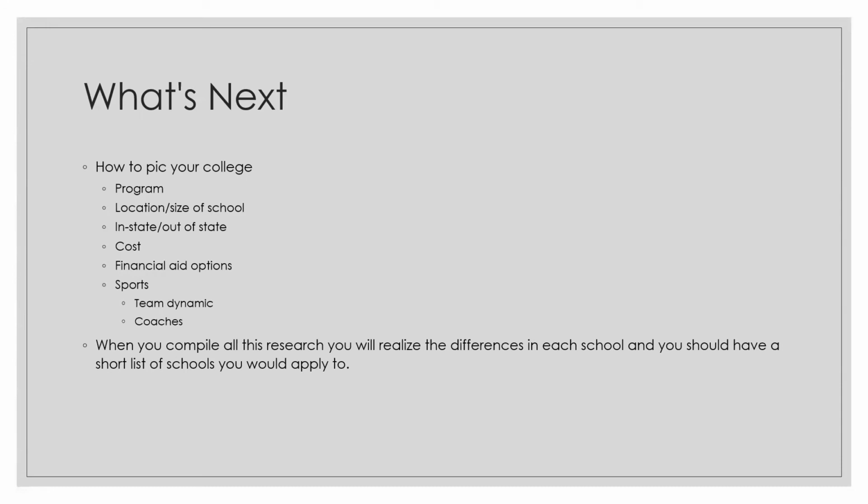So once you've compiled all this, looked into your programs and your cost and the teams and all that, you should have a really short list of schools that you want to apply for. I personally only applied for one school for undergrad and master's each, because I knew I qualified for everything, and that's the schools I wanted to go to, and I didn't have any problems. There's nothing wrong with having backup schools, but if you do all of this, you should have a really good chance at being selected for your top schools.